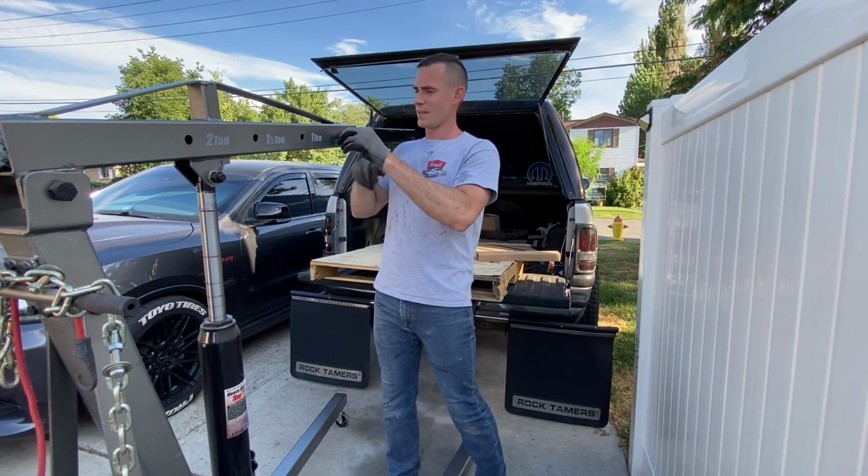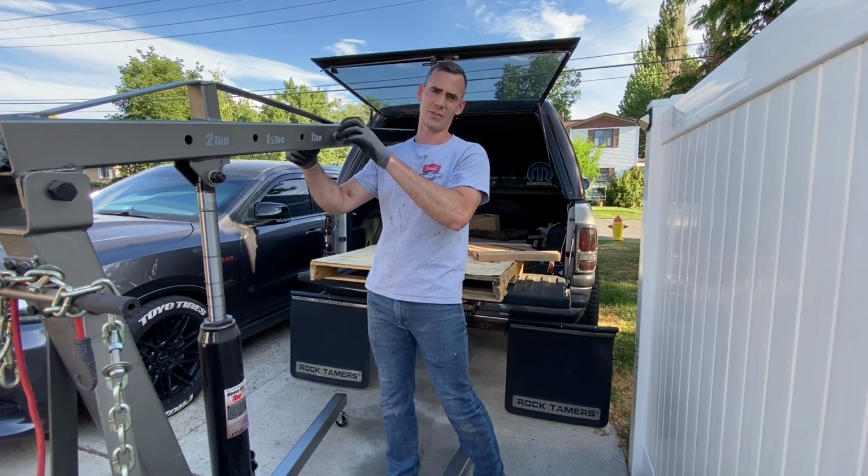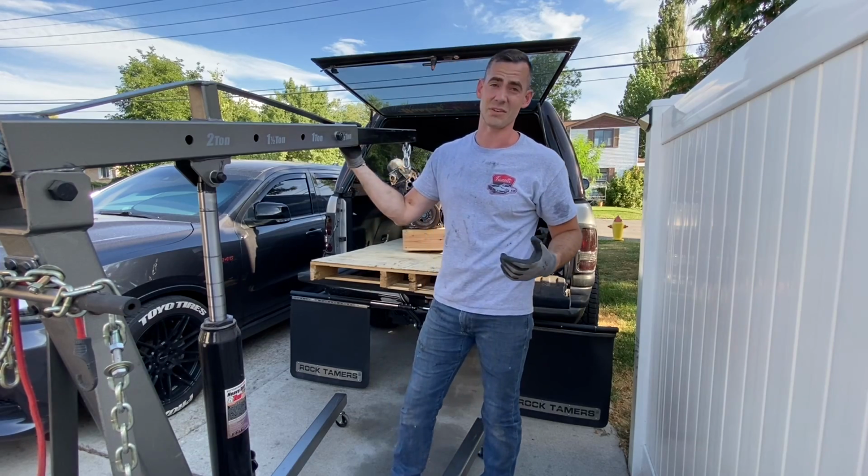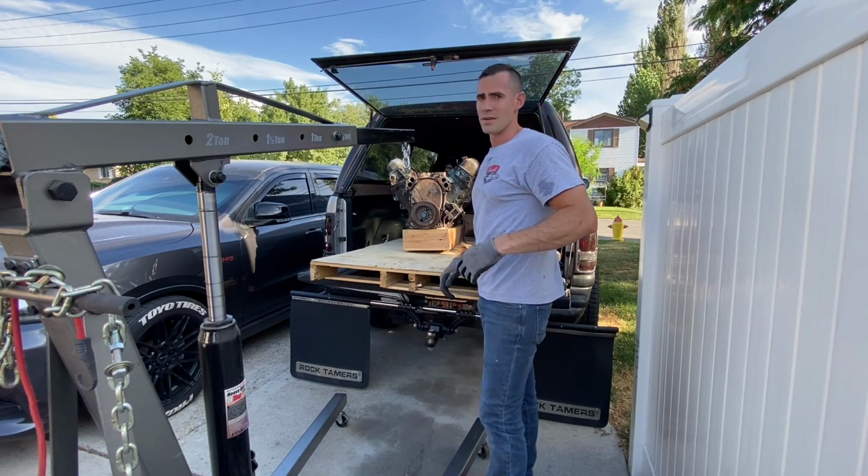Oh, by the way, it's July 28th, 2023, and it was 99 degrees today, and it's probably 98 degrees right now. It's still hot as shit, so you see me sweating, that's why.